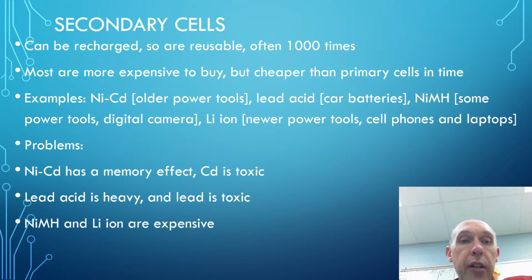Nickel metal hydride and lithium ion are expensive to buy. They are the most expensive. We're finding that the nickel metal hydride wasn't as good as the new lithium ion in terms of the energy density compared to the weight. And so the nickel metal hydrides are falling out of favor, and lithium ion, of all of those secondary cells, is proving to be the most useful for those power tools and that type of application.